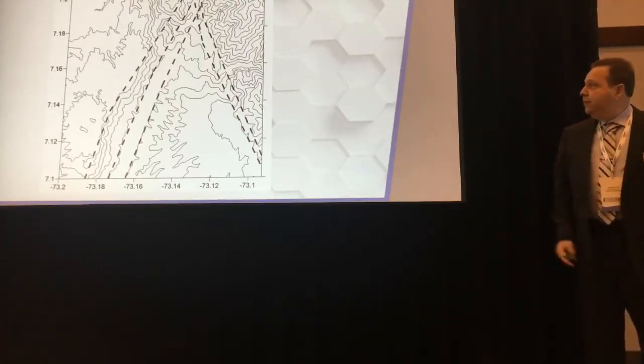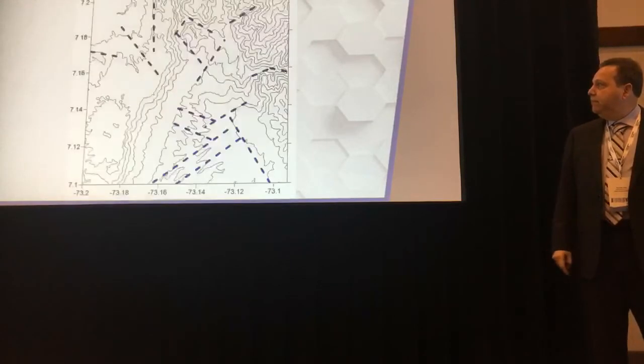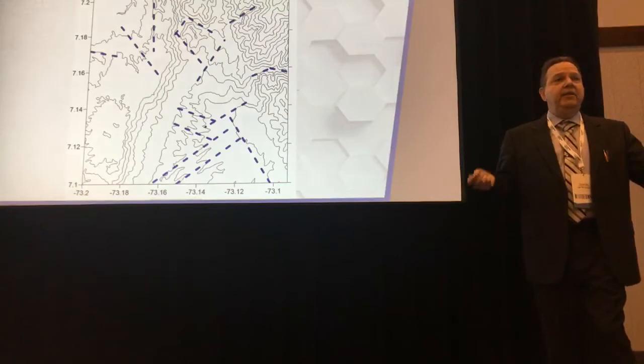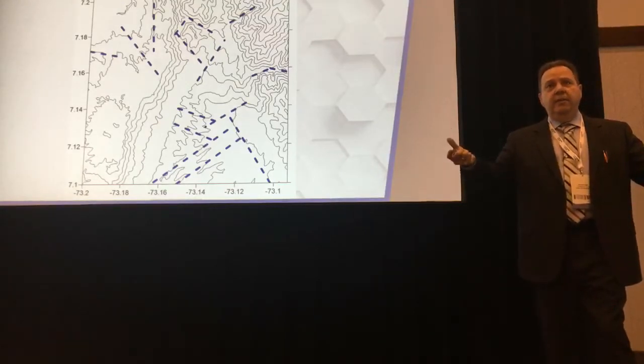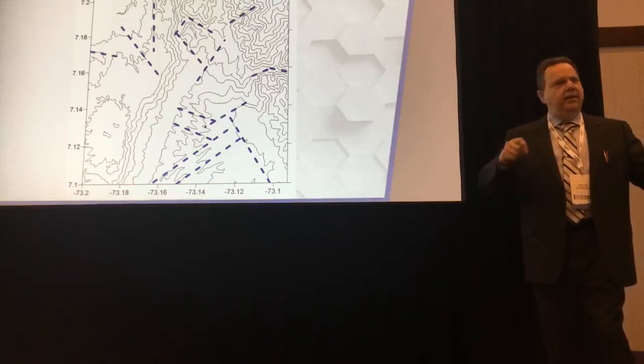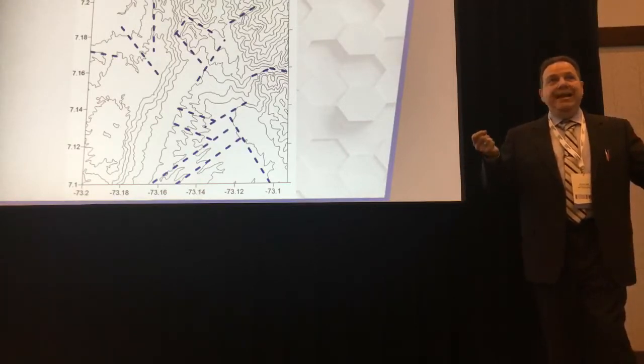So this is an example of some main lineaments. These are secondary lineaments. The difference between a main lineament and a secondary lineament is just the size. We call main lineaments those that are bigger than 10 kilometers. One thing to know is that there is a lot of structural publication that shows that the main lineaments are active always. They never stop being active.